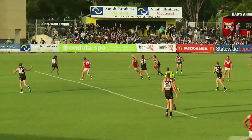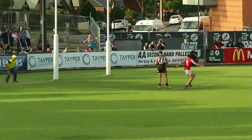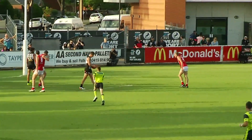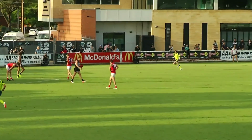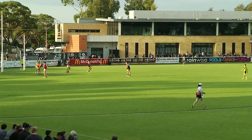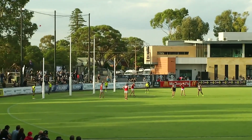Coming through now is Lena, 70 out. Looks to put them back in towards attack there, and the ball just lands straight into the lap there of Brett Eddie. He'll be lining up for goal number 3 at the top of the goal square. Great kick from Lent, just picked it up off a couple of steps, kicked it probably about 40, 50 metres to Eddie in the goal square, and he can go back and put Port up by 51 points. Good night, North Adelaide.